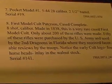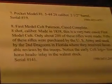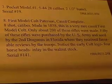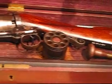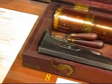First model Colt Patterson cased, complete, 8-shot, caliber blank, made 1838. Serial number 141. What a beautiful weapon. That's it for the Colts.